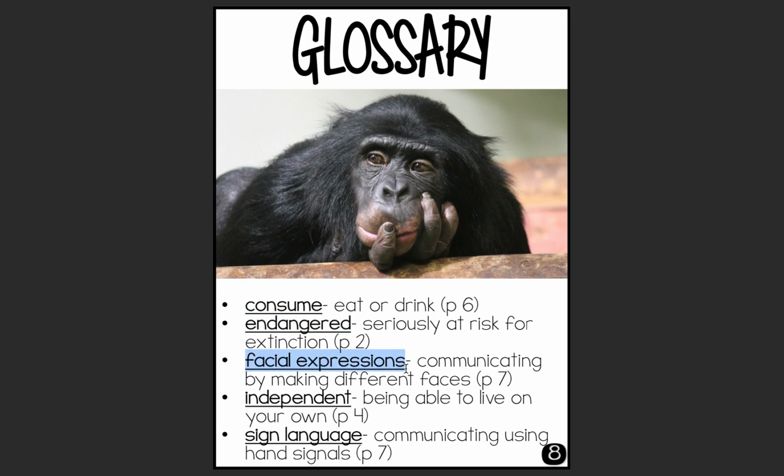Facial expressions. What does that mean, facial expressions? Well, that means when you look at someone, you're communicating by making different faces. So my face might be smiling. That means that I'm happy. Maybe I'm frowning. That means I'm sad. So those are different facial expressions.